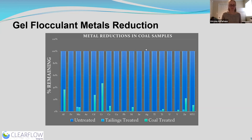This top bar is 100%, so the tall blue is 100%, and then you're looking at the amount of reduction here with the teal. And then there's another smaller blue one. You can see it here on the titanium. That would be an untreated or a tailings, and the medium sized one would be coal treated. So again, lots of metals being removed very easily. All we need is the blocks in situ or in a pump through device, and then some sort of settling pond to get those materials to come out.